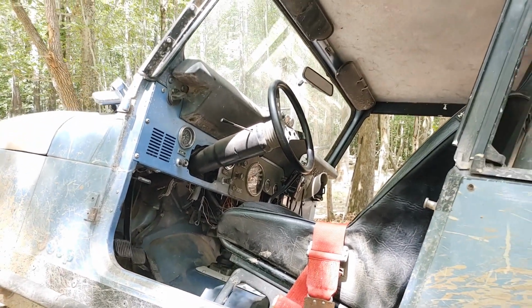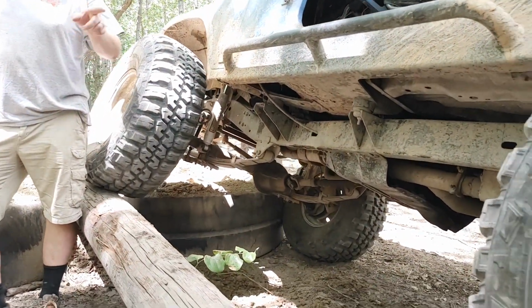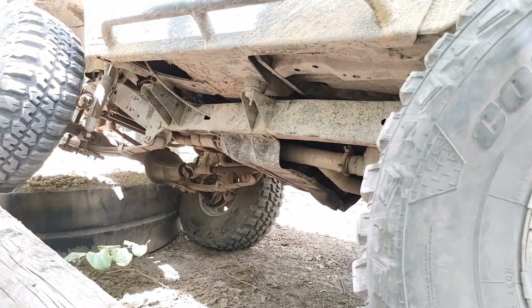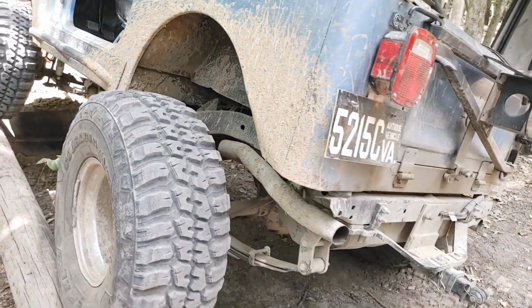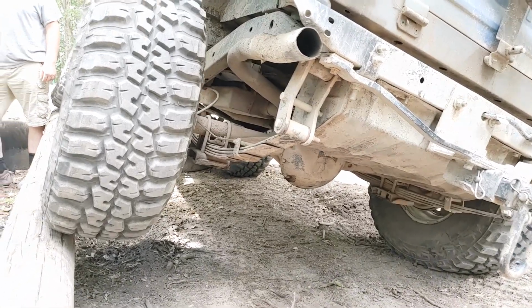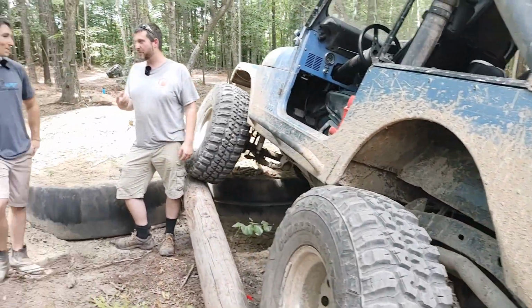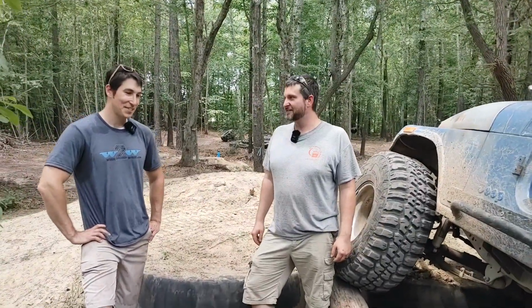What axles does it have under it? It's got all factory axles. The internals on the back axle are chromoly one-piece conversions. Oh, nice. But these are the original '85 axle shafts in the front. Wow, that's impressive. I just changed the U-joints on them not too long ago. It was powder inside. There were no bearings left whatsoever inside the U-joint. I probably need to do the same thing on my Jeep.